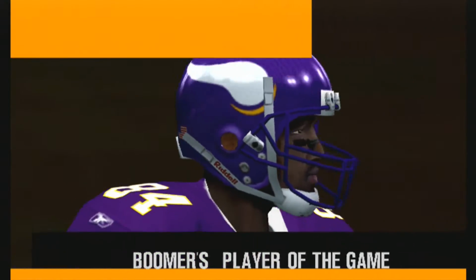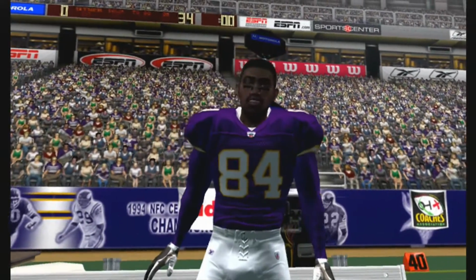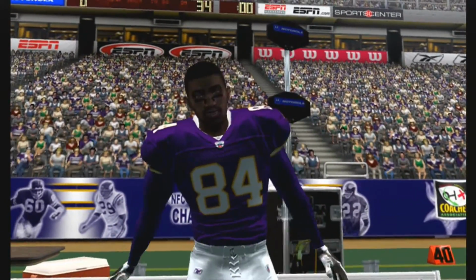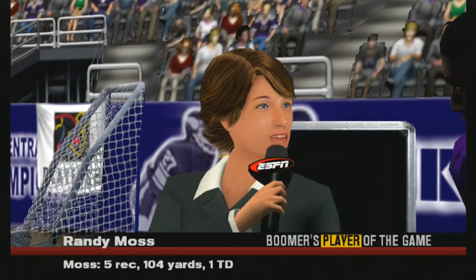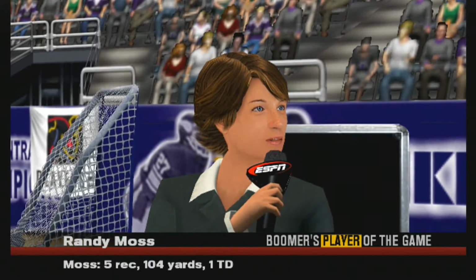Now let's check in with our player of the game, a guy who made one big-time catch after another to help seal the win for his team. Randy Moss is standing by with our Susie Colbert. Susie? Thank you, Chris. You really came up big. You just made it look easy tonight. What do you think was the critical factor in getting the W?